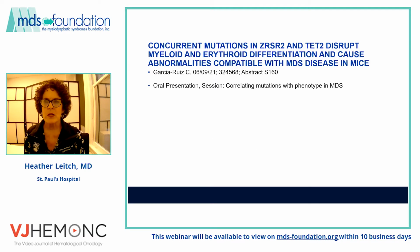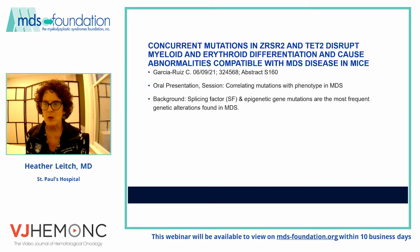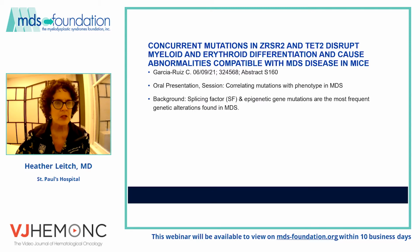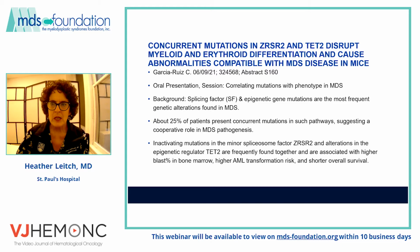The first one is concurrent mutations in ZRSR2 and TET2 disrupt myeloid and erythroid differentiation and cause abnormalities compatible with MDS in mice. It was an oral presentation. The background is that splicing factor and epigenetic gene mutations are the most frequent genetic alterations found in MDS, and about a quarter of patients have concurrent mutations in these pathways, suggesting a cooperative role in MDS pathogenesis.